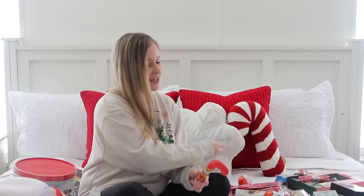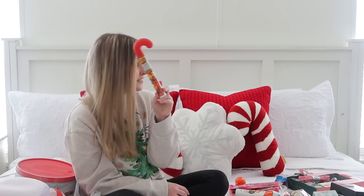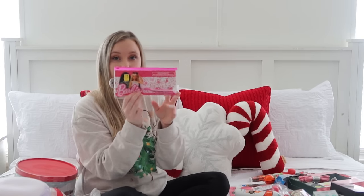I always like to get my kids these little Kinder eggs because when you open them up, there's some kind of little toy on the inside and they really like those. So I always like to get them one of those for their stocking. I also got them Reese's Pieces. And then the last thing that I got her from Five Below is this little Barbie toothbrush.